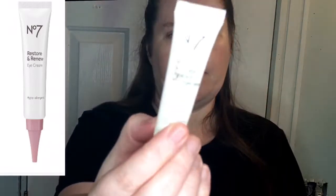This is the number 7 eye cream. I have a couple different types of eye creams. I ran out of the one that was in my project pan, which is the Garnier Blur Stick. I really liked that. This I put all over my eye, all the way around. After this dries down, I am going to put a little bit of this underneath.